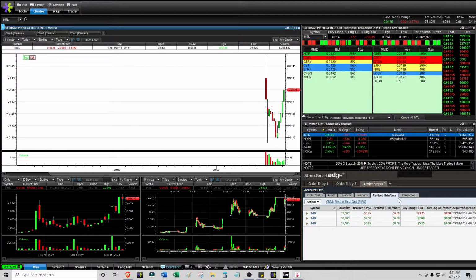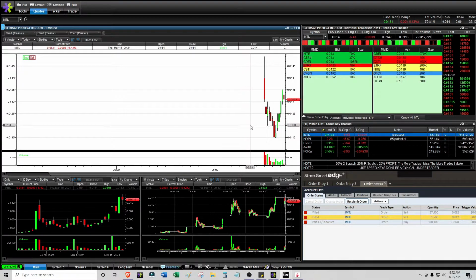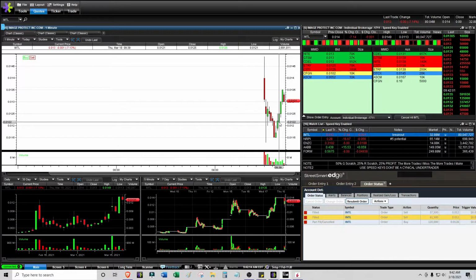Now it's at 13.5, and I sold. Well, my partial fill was at 1.21 right here. It was likely this exact candle right here at 9:39. It was this one right here, 9:39, 1.21, the very bottom of this candle.